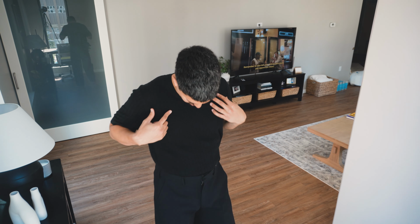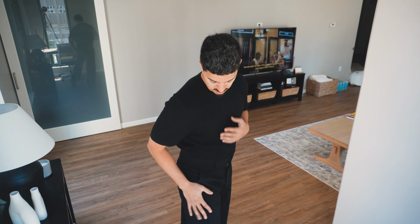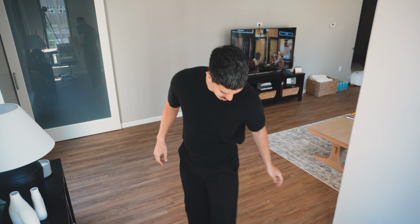So really nice. I don't know if you can see the difference, but the texture on the shirt is really nice. And then the pants are really comfy and baggy at the bottom. So it makes it a 10 out of 10 for me.